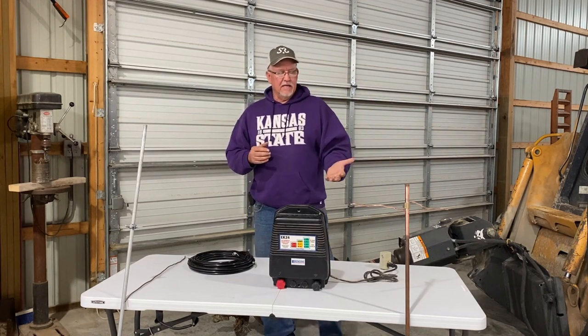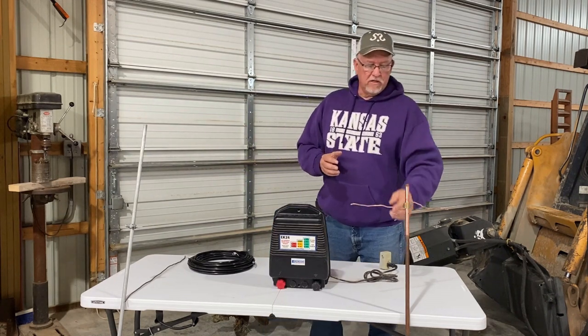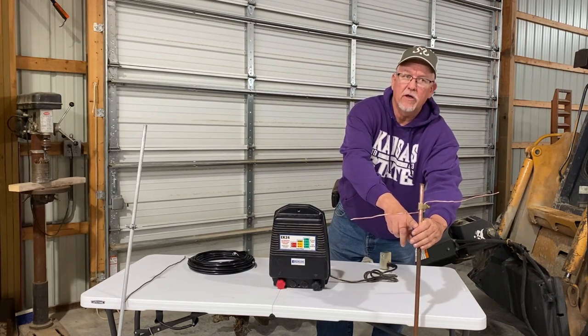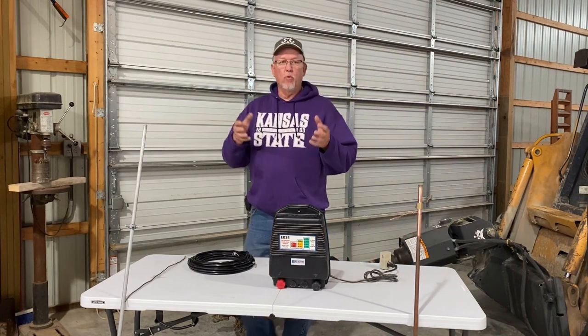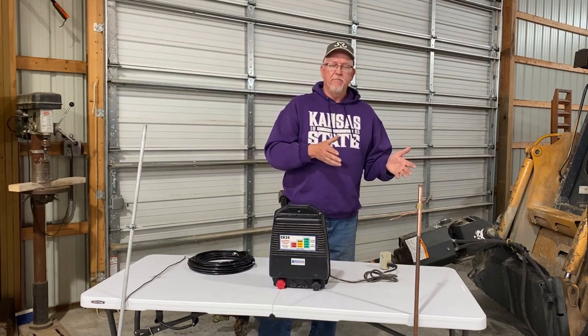And then lastly, when we put these in the ground, we want to leave about this much out of the ground, okay? We want the clamp and the wire and 4 or 5 inches out of the ground so we can find that ground system if something happens.